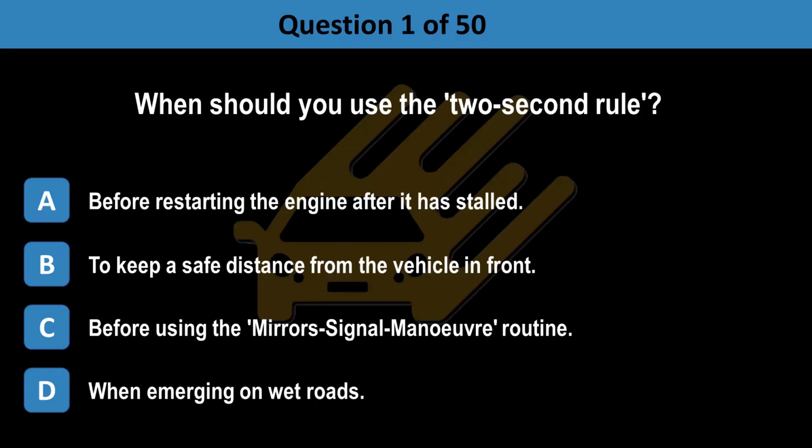When should you use the 2-second rule? A. Before restarting the engine after it has stalled. B. To keep a safe distance from the vehicle in front. C. Before using the mirror signal maneuver routine. D. When emerging on wet roads.